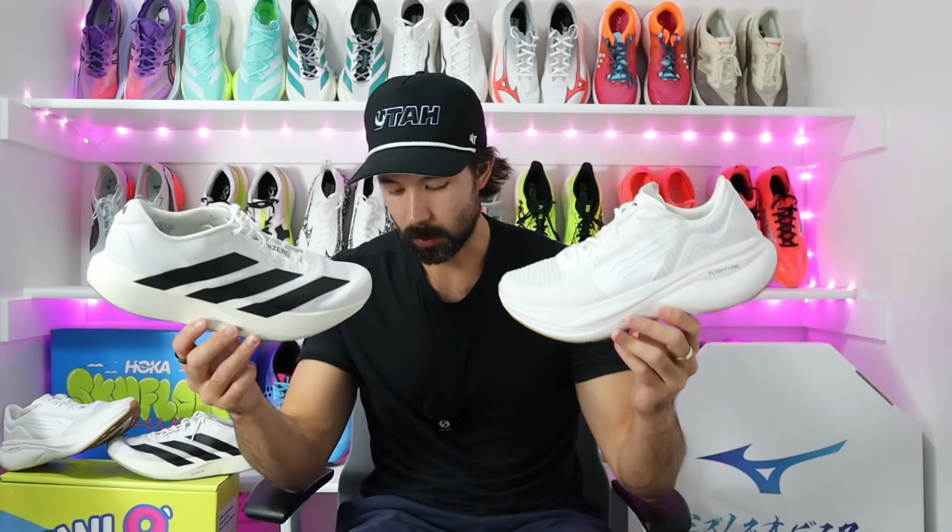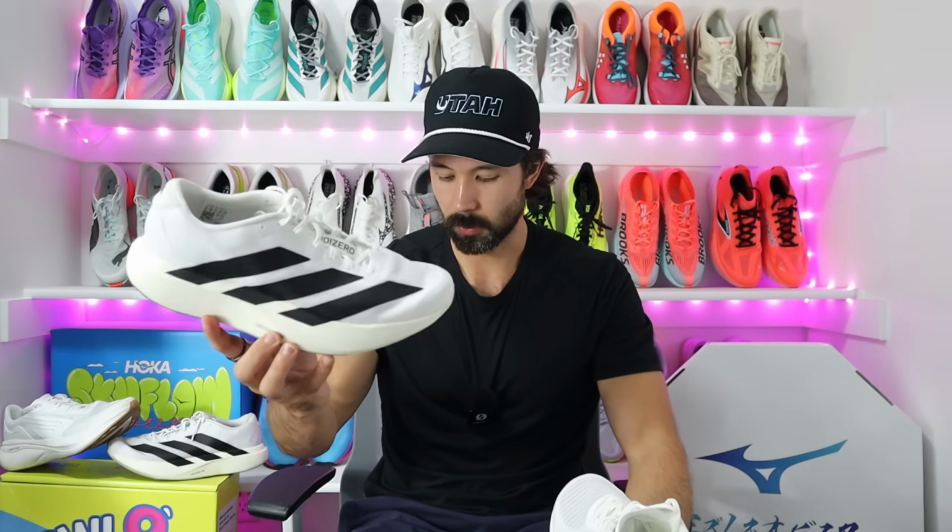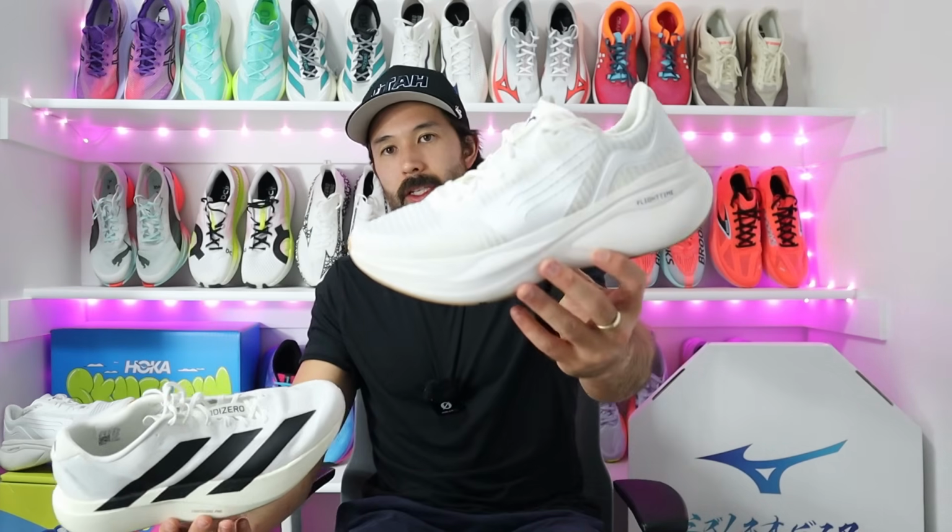From a stack standpoint, the Maverick runner has 44 in the heel, 36 in the forefoot for an 8mm drop, and then the Evo SL is 37 in the heel, 30.5 in the forefoot for a 6.5mm drop. So you do get more stack, despite being around the same weight, at least in the Maverick V1 runner.